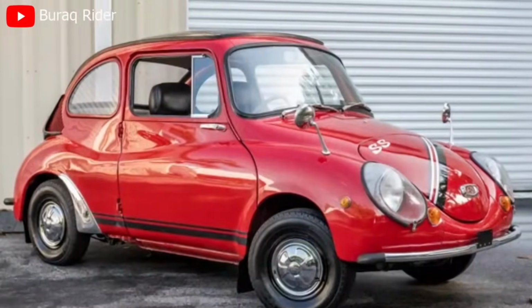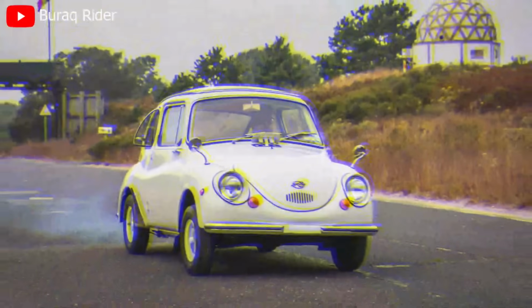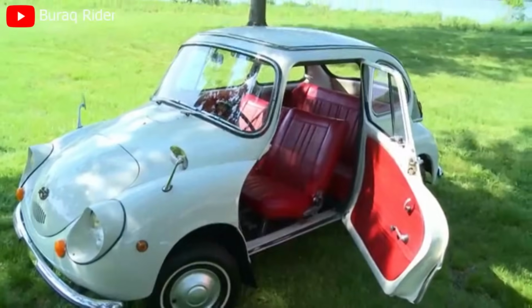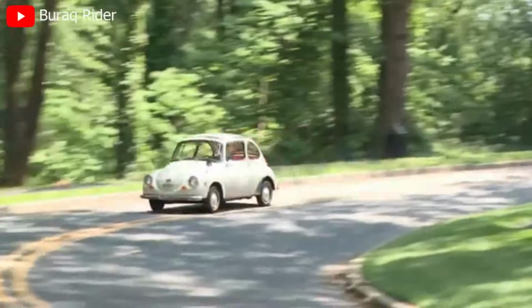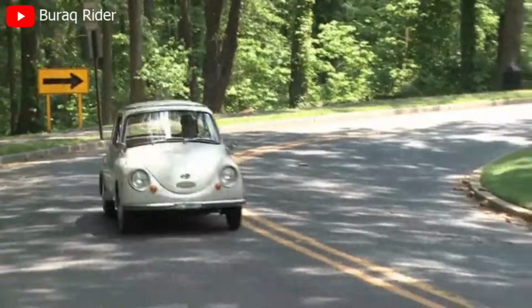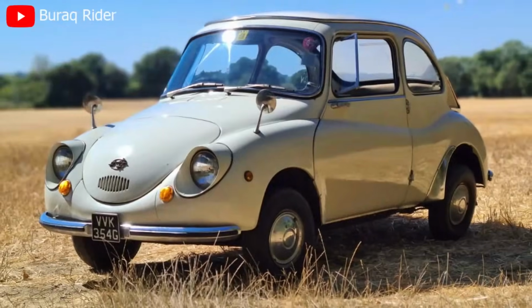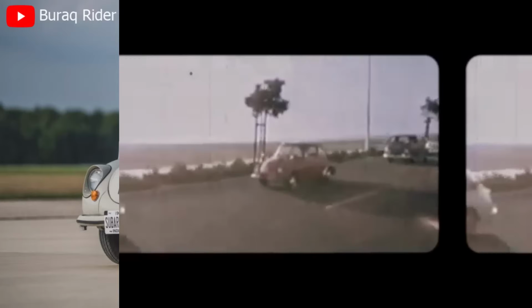Now, you'd be forgiven for thinking K-cars like this only existed in Japan, and that no red-blooded American would willingly drive something that could be blown away by a sneeze. But you'd be wrong. Somehow, Subaru managed to export 10,000 of these tiny terrors to the U.S., and even convince people to buy them. Americans, in the land of V8s and freeway merges. The 360 was even marketed as cheap and cheerful, which is a nice way of saying it won't kill your bank account, but it might kill your spirit.